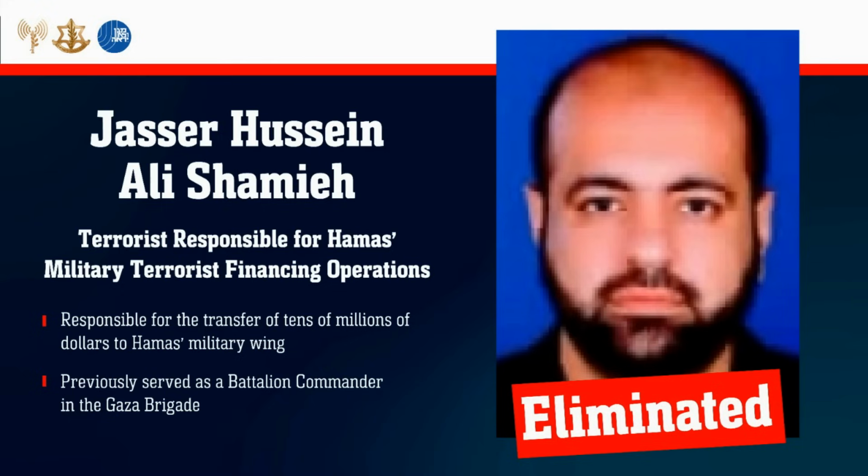Now, shifting to some operations on the ground, we have some Hamas footage here I'm going to share in a minute showing their view of the battlefield as they're carrying out attacks throughout the Gaza Strip. But sticking with the IDF here, they put out a statement earlier today saying that last week, Jasser Hussein Ali Shameh was eliminated. We've got his graphic showing here.